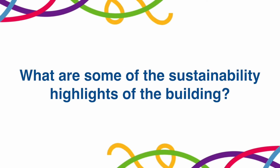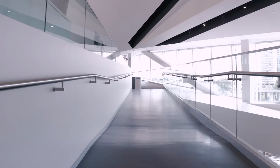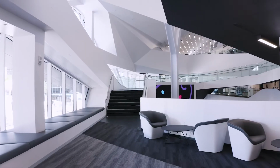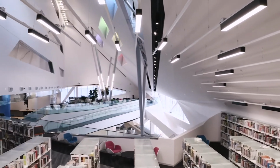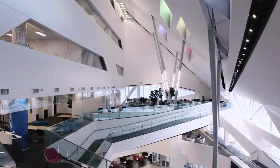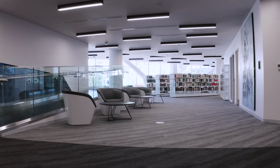So what are some of the sustainable highlights of this building? So the building really looked at allowing way more natural light in it so that obviously you don't have to have so many lights on, high efficiency lighting, a high efficient building envelope. So basically it doesn't allow the heat to transmit out of the building. And also in the summertime, doesn't allow the heat into the building. You have water reduced fixtures. We've upgraded all the mechanical systems as well.